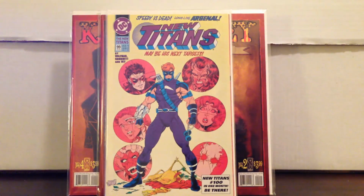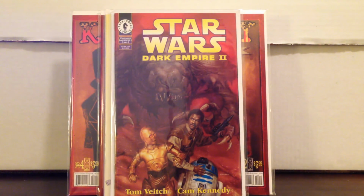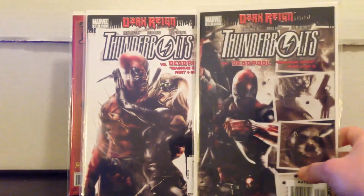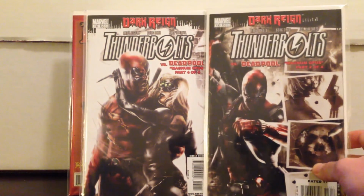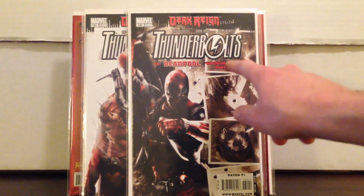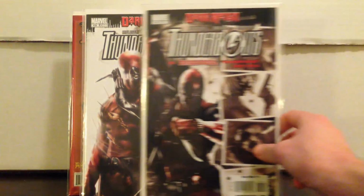You know, this is another one where it told me nobody cared to look through these boxes. First Arsenal, pretty hot book right now. Star Wars Dark Empire 2. What is this? First Anakin Solo or something like that? I can't remember. Thunderbolts, Deadpool. 130 and 131. Cool covers. I need to track down what the other two books in this story arc are, because this is 2 and 4 of the story arc.